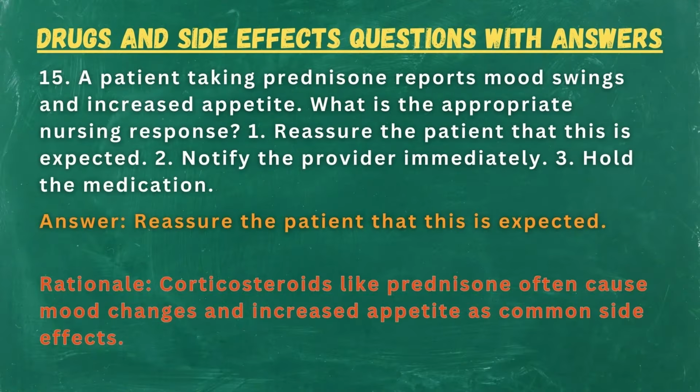15. A patient taking prednisone reports mood swings and increased appetite. What is the appropriate nursing response? 1. Reassure the patient that this is expected. 2. Notify the provider immediately. 3. Hold the medication. Answer: reassure the patient that this is expected. Rationale: corticosteroids like prednisone often cause mood changes and increased appetite as common side effects.